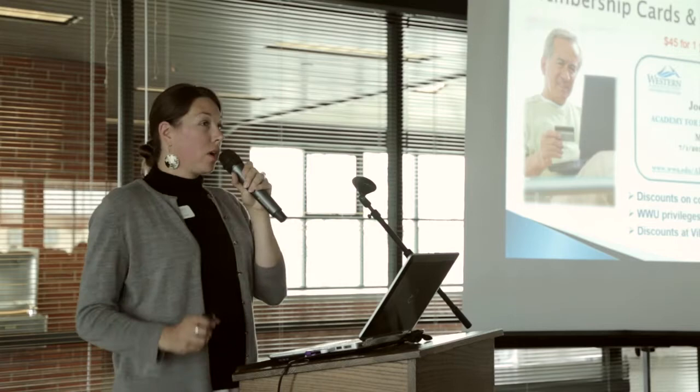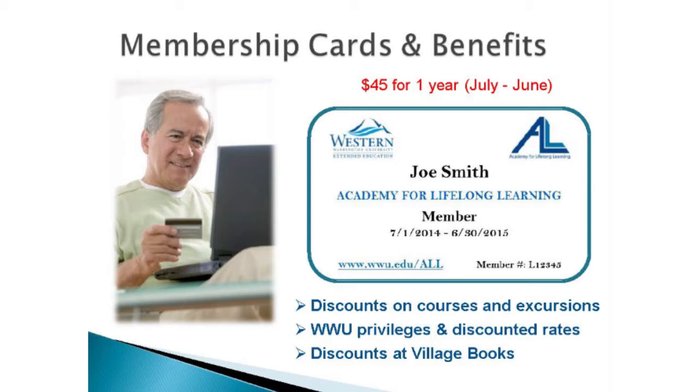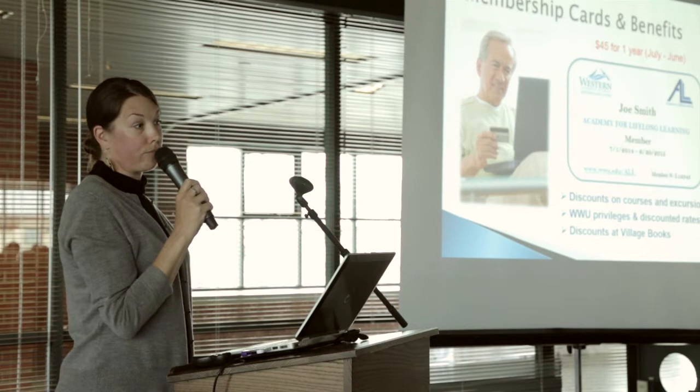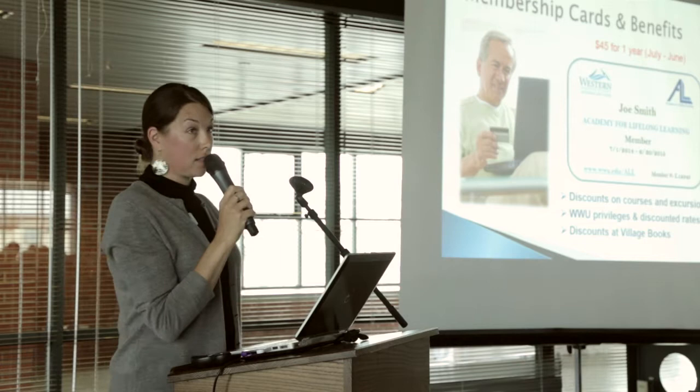Membership cards, as we usually do, it's $45 for an annual membership. You can register for a membership with your registration for classes, either online or on the registration form in the back of your catalog. And then you'll get your membership for the year, discounts on courses and excursions, of course. And then also some great discounts at Western up at the Wade King Recreation Center, and also at Village Books. They've got some nice little discounts even on your birthday, free cup of coffee.